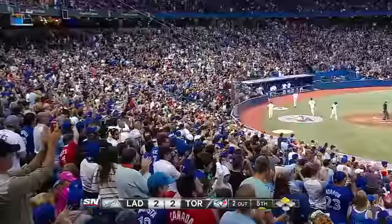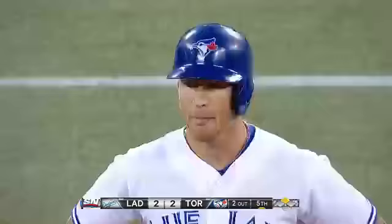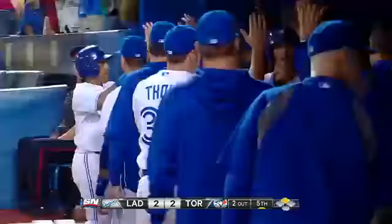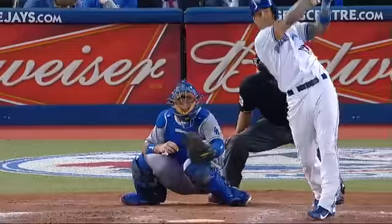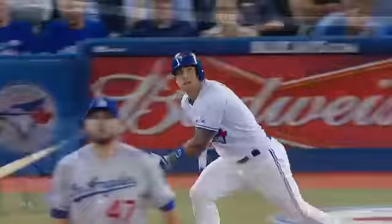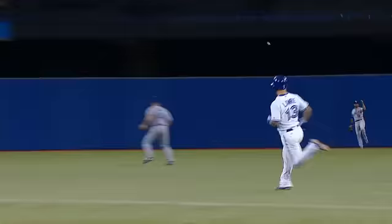The first hit for the Blue Jays is a game-tying two-run double off the bat of Brett Lawrie. Couple of hits in last night's game, so maybe he's starting to come out of his slump. This ball is scorched to center field, trusting his hands a little bit more. Andre Ethier didn't look real sure of himself out there on that ball.